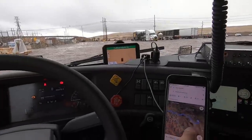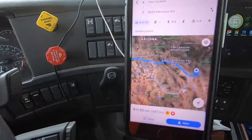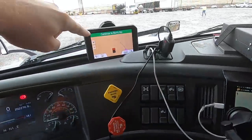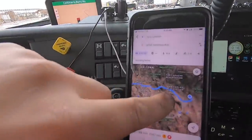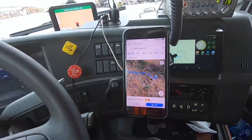I am gonna be going to California. I could go down to Tucson and over right here, or I can take this route right here, which I've never been on. And my truck GPS actually states that I'm allowed to go there. So I'm gonna believe both of them. I'm gonna take this new route and see what it's all about. Maybe have some nice scenery so I can show you guys what's up.